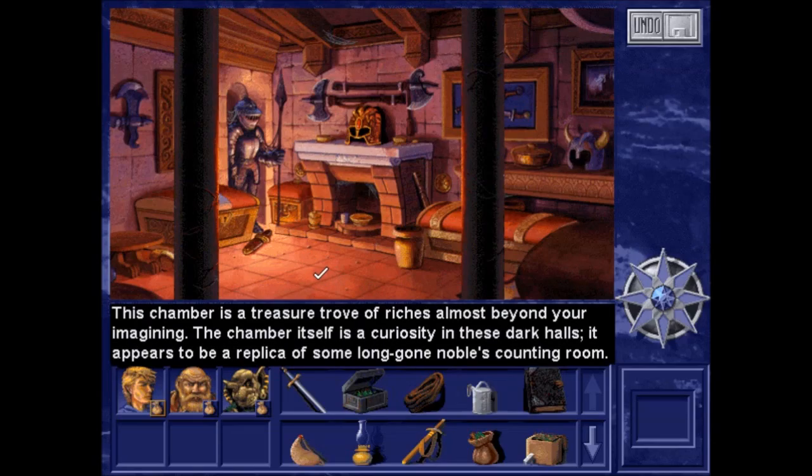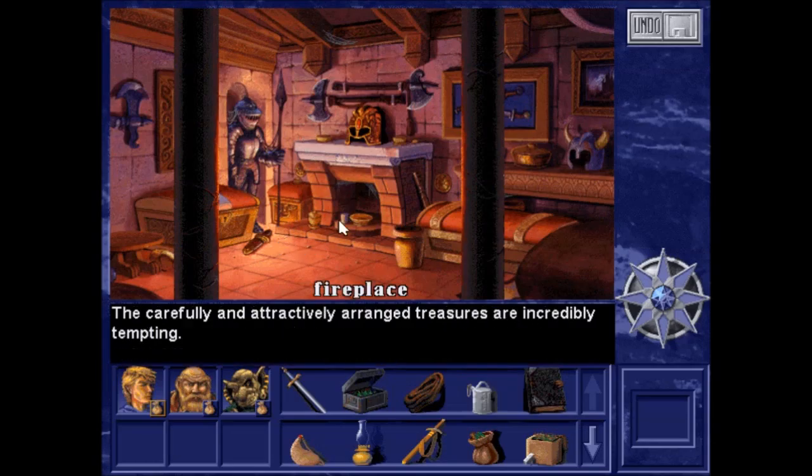Let's look at the treasury. What could go wrong? This chamber is a treasure trove of riches almost beyond your imagining. The chamber itself is a curiosity in these dark halls. It appears to be a replica of some long-gone noble's counting room. Carefully and attractively arranged treasures are incredibly tempting.